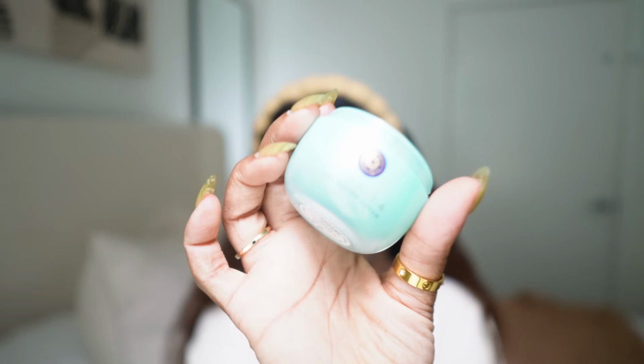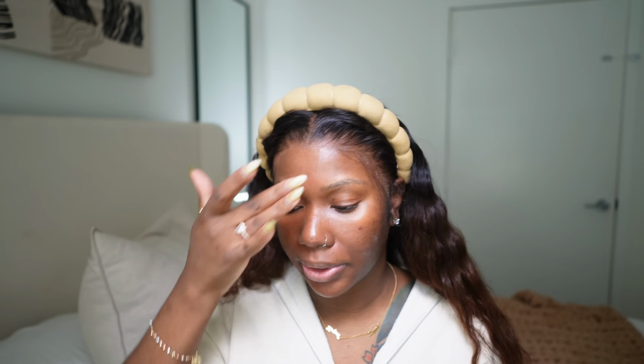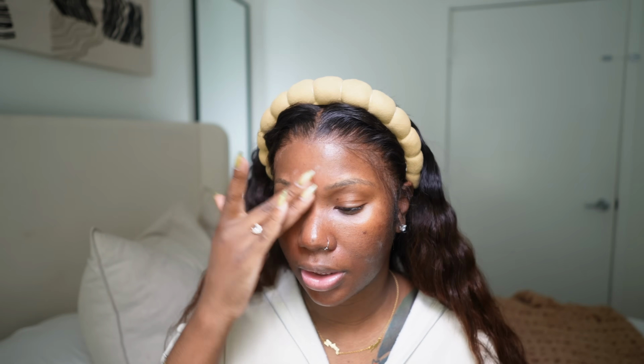Once I'm done with that, we're gonna go in with some hydration. I'm gonna be using the Tatcha. This is the Tatcha water cream. If you're doing your makeup, regardless of if you're oily or not, make sure you moisturize your skin, okay?